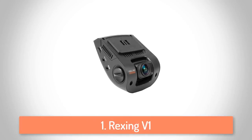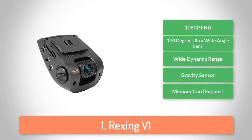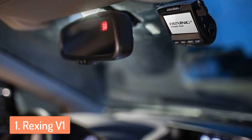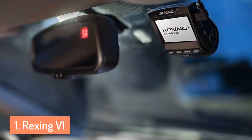The winner of today's video is the Racing V1 car dash camera which elevates your driving experience to a whole new level. It is equipped with amazing features and because it is incredibly affordable, this camera will change everything which you were previously used to. It has a classy and discreet design and it is lightweight enough to be installed very quickly so you can use it with ease. Now let's talk about the performance.